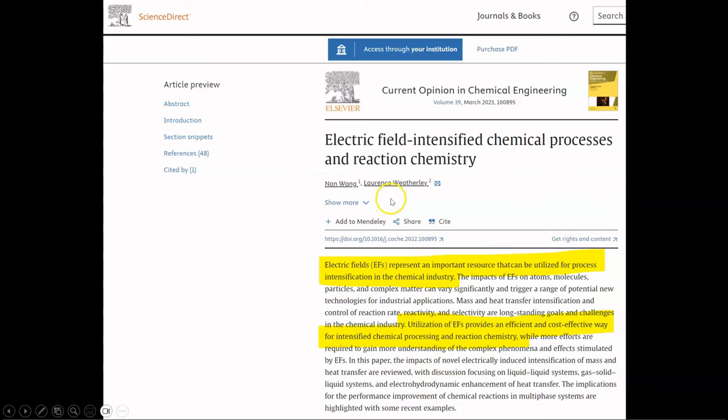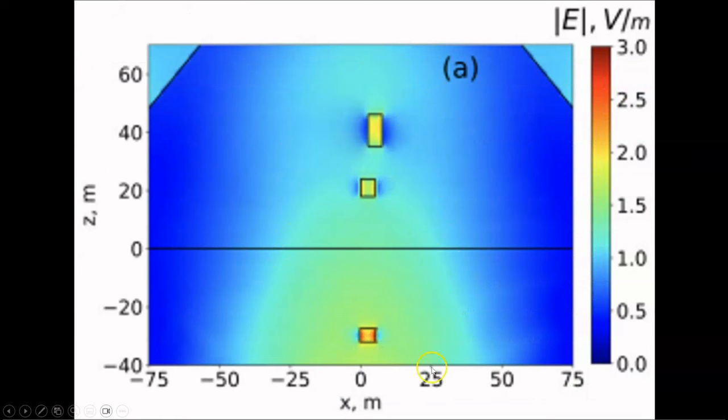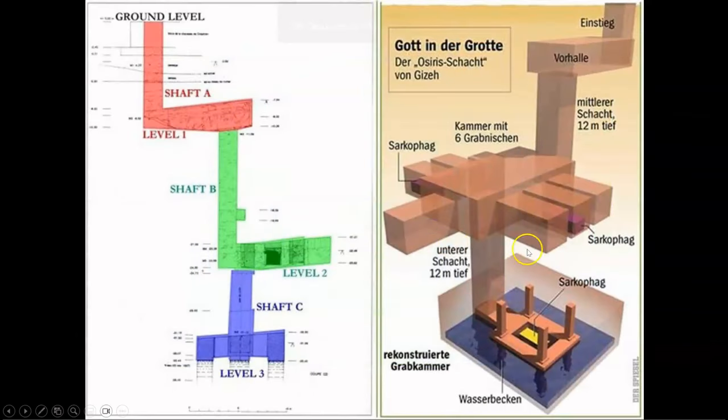And this, ladies and gentlemen, is just the tip of the iceberg of how these electric fields were utilized within these complex systems. Because remember, just like the stone circles of Europe, the Egyptian pyramids are not standalone structures. They are connected into an entire network of other components, like the Osiris shaft, for example, the operation of which is directly influenced by the electric fields harnessed from lightning strikes.